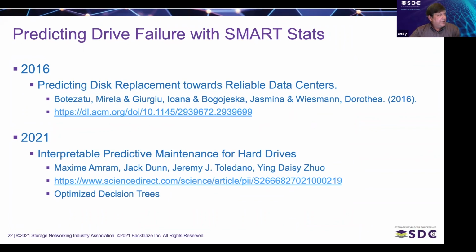Her friends at IBM did a nice paper on predicting disk replacement towards reliable data centers. They used our data to do that, and using what I would call fairly traditional statistical multi-regression analysis, they went through and tried to see if you could use SMART stats to predict drive failure. They took two particular models: a 4 terabyte Seagate and a 2 terabyte HGST. They used our data for, I think, 3 years. They collected the data, and then they used that to train their model.